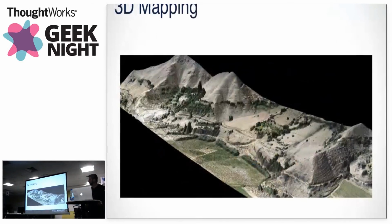It can also be used for something like 3D mapping. If I'm in an environment, I can have a drone go out and take pictures all around the area. It has various sensors to know how far obstacles are, so I can actually begin to map environments. Maybe environments that are too dangerous for someone to go to, maybe you're prospecting some land for some new tech areas, some new houses.